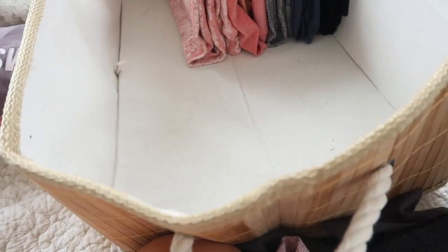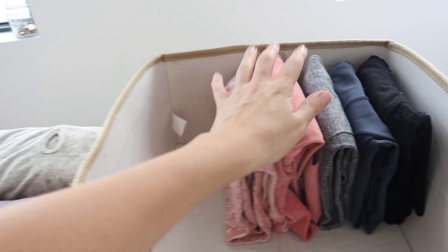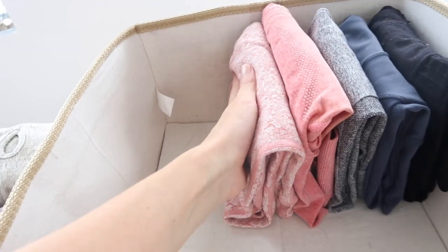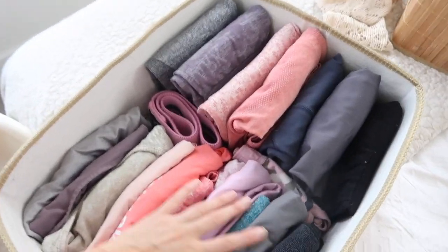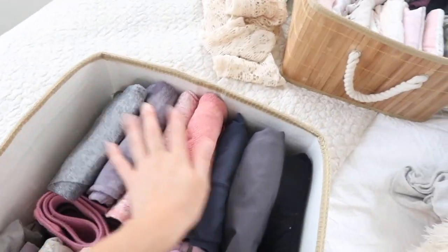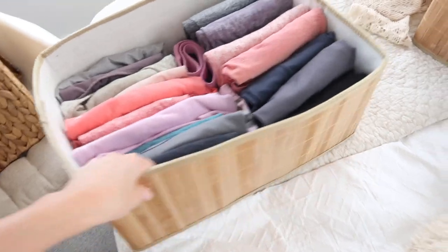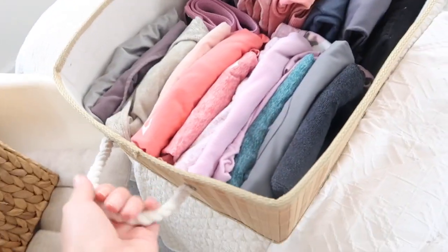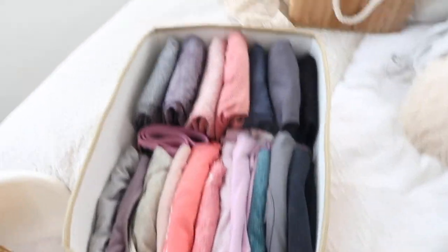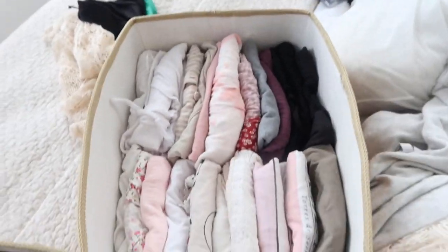So when I pull this out, because I treat this as a drawer in the wardrobe because I don't have drawers, I can see everything. Do you know what I mean? I folded all of these as best as I could. There's a few gym things that are not here, so I have to squeeze a few more in there, but then that will go in the drawer in the wardrobe, and then I'll just pull them out like that. So that's one done.